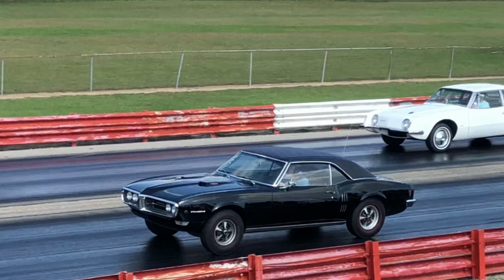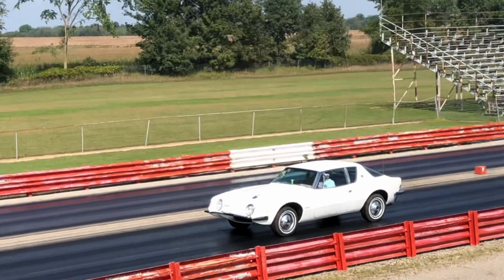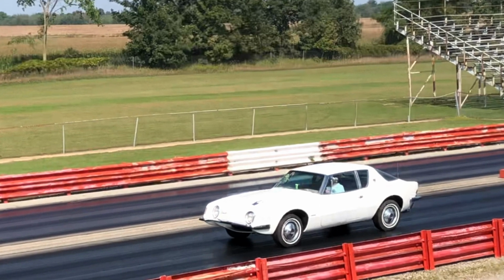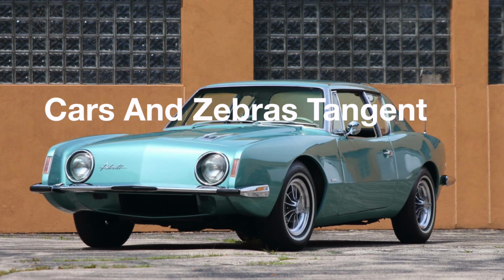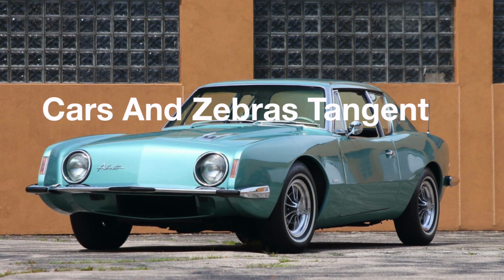But enough talk about the 1968 Pontiac Firebird 400 HO. Let's get to its competitor. This is a 1963 Studebaker Avanti. And before I jump into this, you guys, let me just go off on a little bit of a tangent first. I do need to premise all this by saying I really didn't know very much about the Avanti prior to the research for this video.